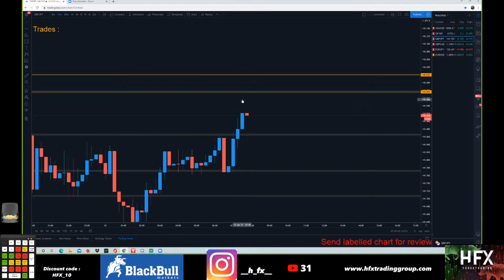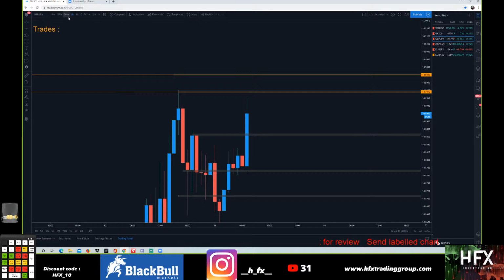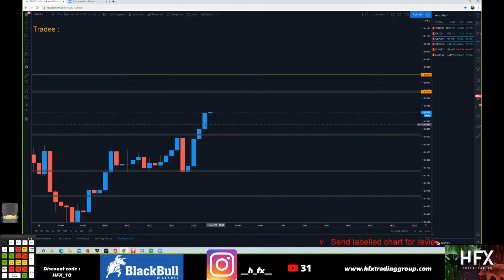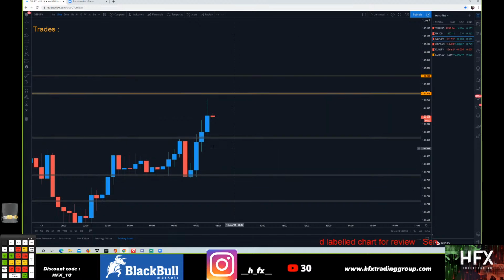Okay, so the 15-minute candle closed bullish. The 30-minute candle's got 15 minutes left. I think, see, if I wanted to take buys, it probably would have been over here. But at the same time, there just wasn't a lot of range in this area. So we'll see.